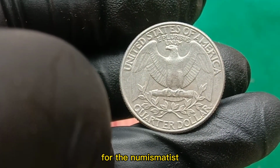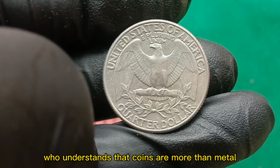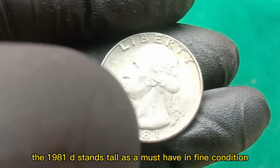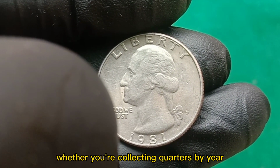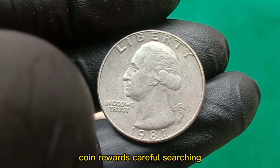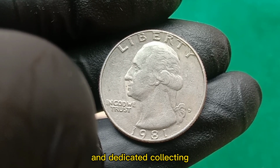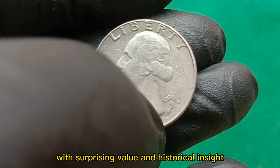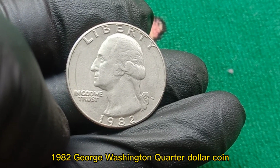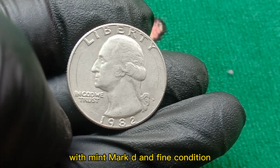For the numismatist who understands that coins are more than metal, they are historical artifacts, the 1981 D stands tall as a must-have in fine condition. Whether you're collecting quarters by year, mint, or condition, this coin rewards careful searching and dedicated collecting with surprising value and historical insight. 1980 George Washington quarter coin with mint mark D and fine condition.